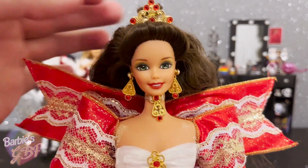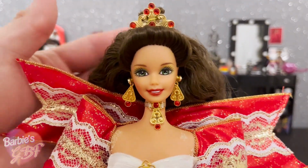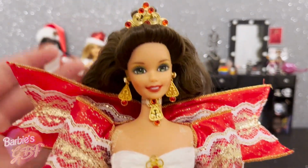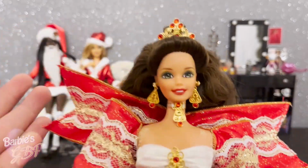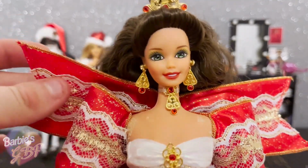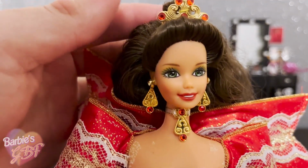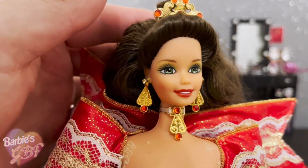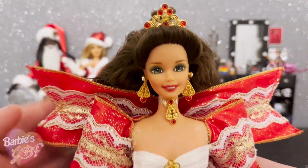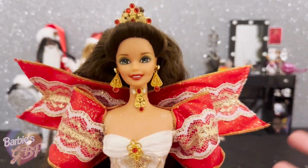So 1997 Holiday Barbie uses the iconic Superstar Barbie head sculpt, which to me is sort of like the definitive head sculpt for the Barbie character, because this is the Barbie face that I grew up with in the early 2000s. The brunette version of this doll has some beautiful forest green eyes that complement her red dress very well. She also has some red lipstick and also some very faint yellowish eyeshadow around the top of her eyelid. Her hair is saran, just like most other Barbie dolls from this era were. I don't know that any Barbies from the 90s used any other hair fiber other than saran.